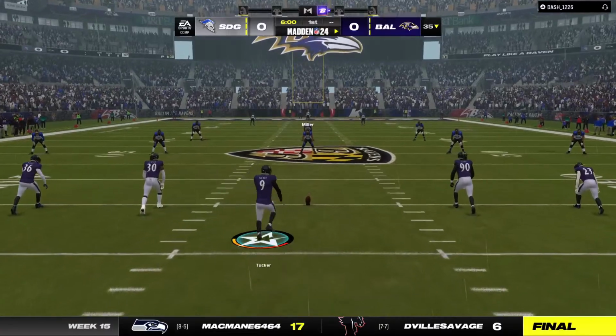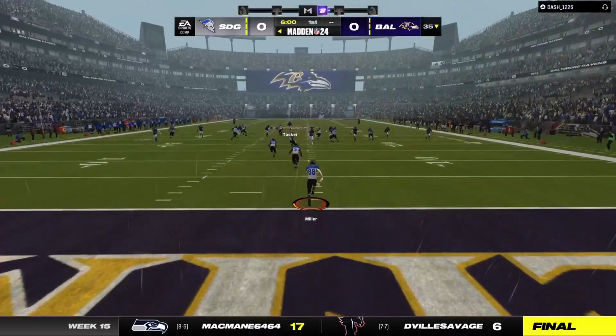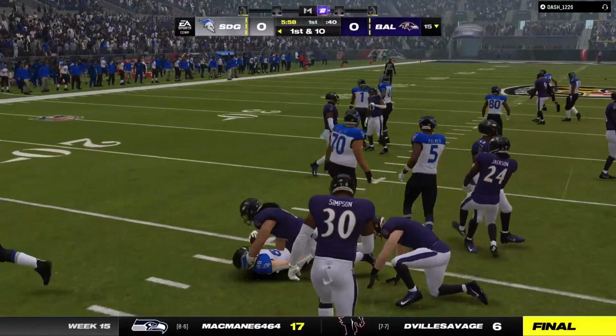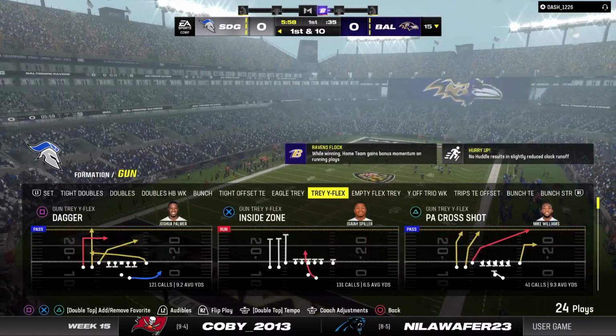Justin Tucker set to boom this one away. And off we go from M&T Bank Stadium. This will be returned from deep in the end zone. And the decision to bring it out, not a good one, as he's tackled at the 15. At their own 15-yard line.